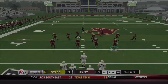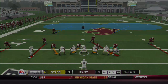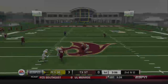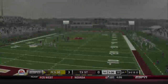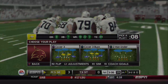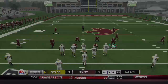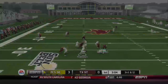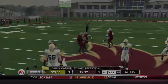It's second down, 12 to go. Ball on the 34. Set, check, check. Stand right. Strike to his receiver, no good. And he hits him hard at the 49-yard line.